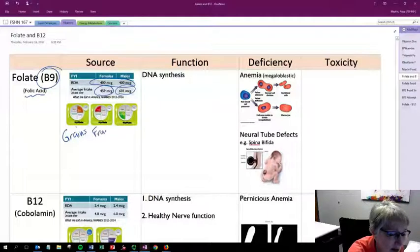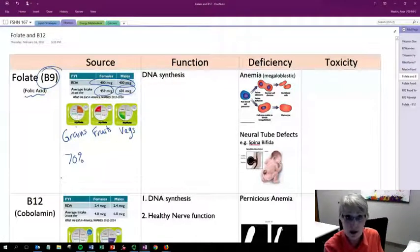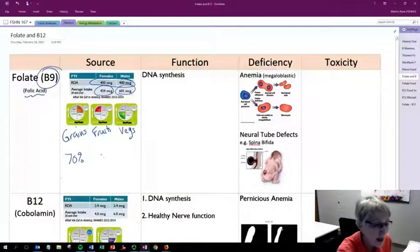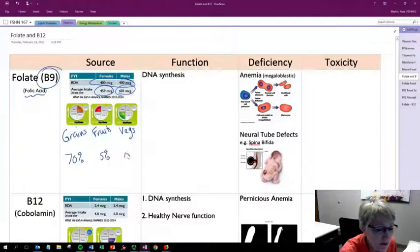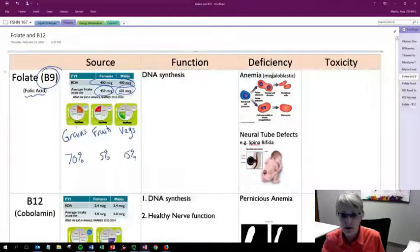If we look at our food sources, again, it's the grain groups, the plant groups. So we've got grains, fruits, and vegetables. Grains are our primary source. About 70% of all the folate you consume in a day is going to come from our grains. About another 5% is coming from fruits and about 15% coming from vegetables, and that does include the legumes.